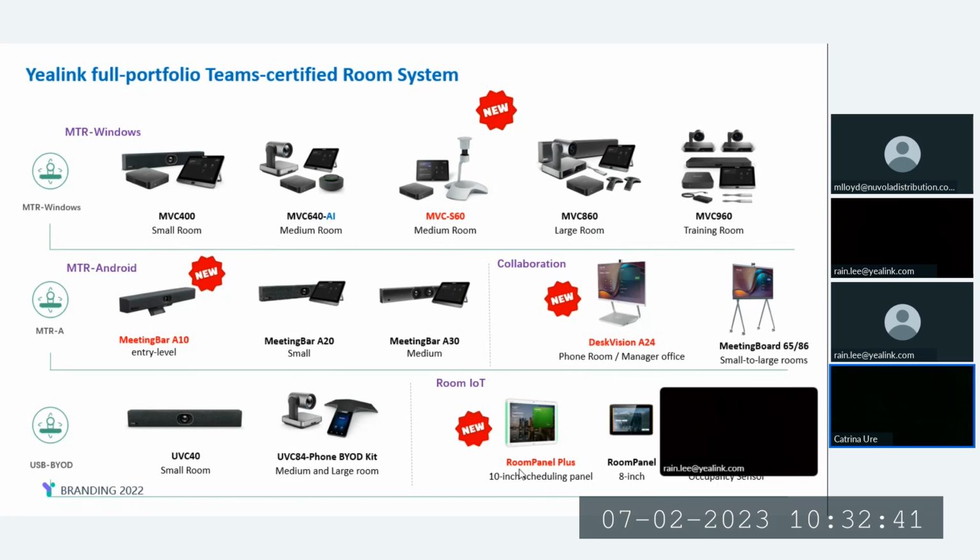There's a new Android device, the Meeting Bar A10, more for that entry level. Where they've been very strong in the small to medium size, there's now going to be an entry level solution available.